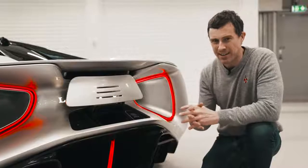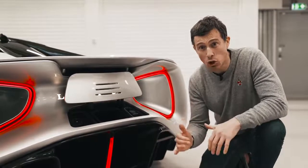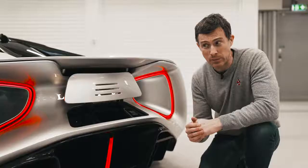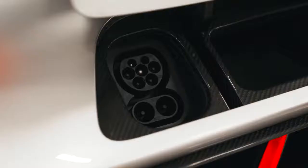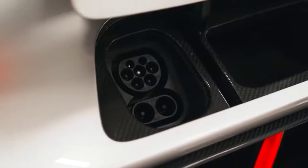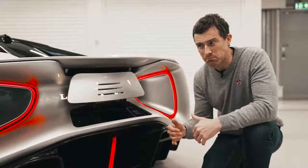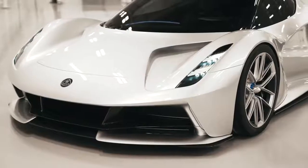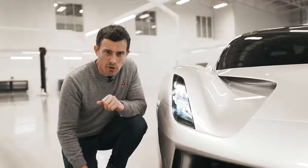Now, to charge this thing, you can actually do it at 800 kilowatts, which is insane, and it'll actually charge the battery, if you do it at that rate, in less than 10 minutes, though you might struggle to find a charger. It can charge at 350 kilowatts in about 20 minutes, but yet again, you may struggle to find a charger. If you can find a 150 kilowatt charger, then it will do it in less than 50 minutes.